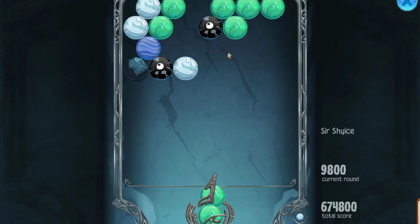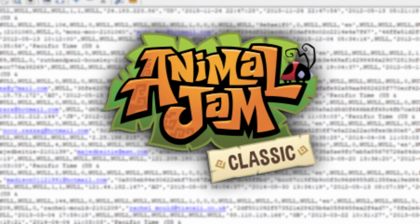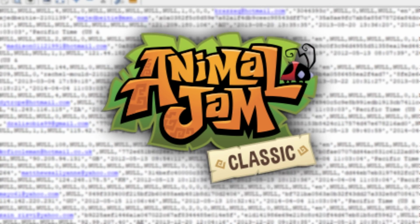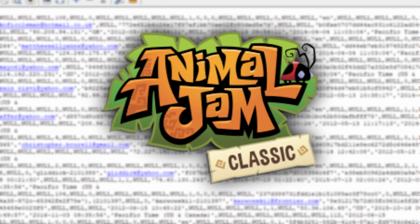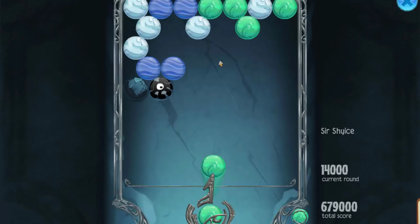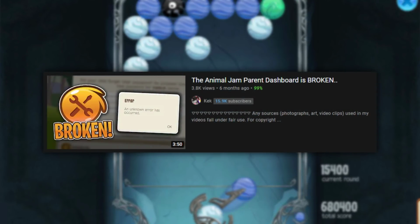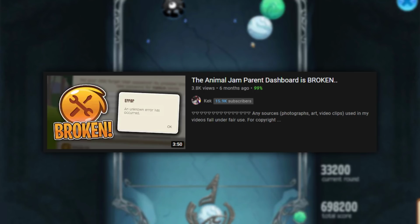And because of this database breach, obviously a ton of people got cracked into, like old accounts got cracked because people just decrypted the hashes and whatnot. But presumably to combat this, Animal Jam broke their own parent dashboard, or they actually just broke it accidentally and it just so happened to be around the same time people were cracking. Either way, the parent dashboard is broken.